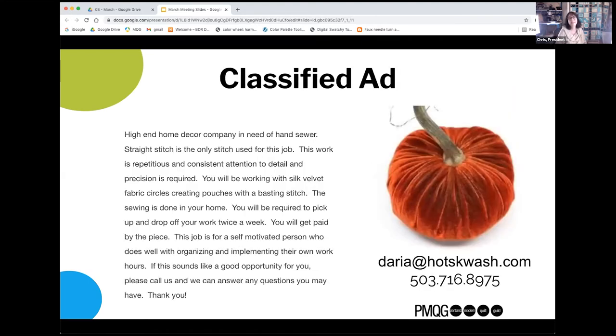And let's see, we had a classified ad come in, and this is for a job with a company called Hot Squash, and they are based in, I believe, Tualatin or Tigard.